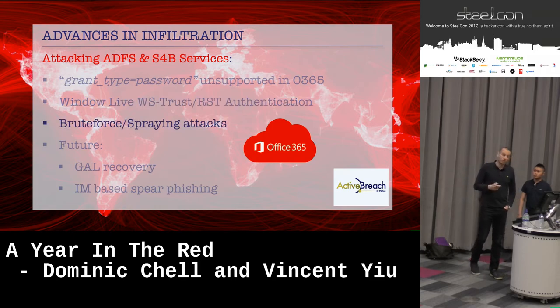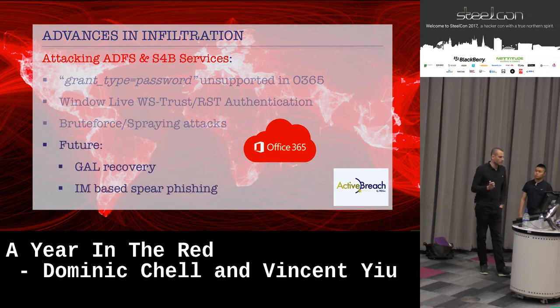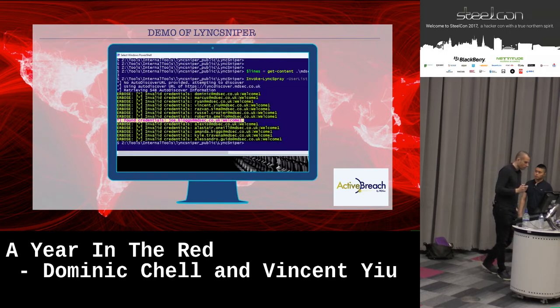And in the current state, LyncSniper will actually do things like password brute forcing and password spraying attacks. But some of the additional functionality that we're working on is retrieving things like the global address book and performing IM-based spear phishing. Because if you're actually able to compromise somebody's Skype for Business account, you can then use it to target some of their contacts internally and impersonate that user within the company. So I'll show you a very quick demo of the tool and how it works.